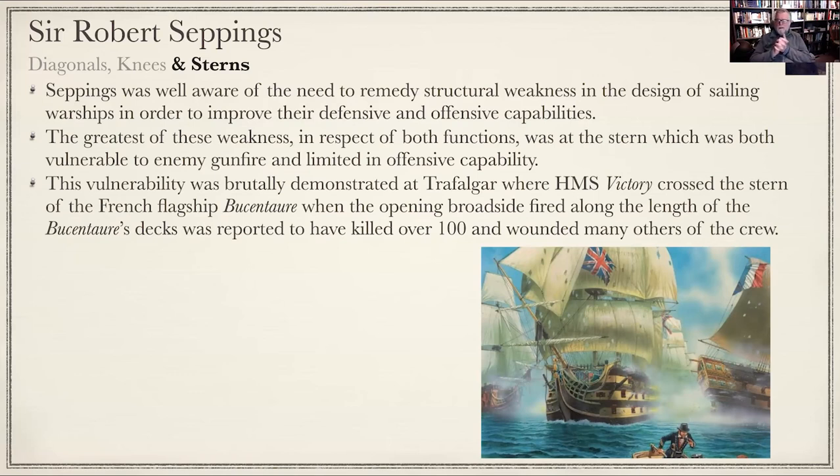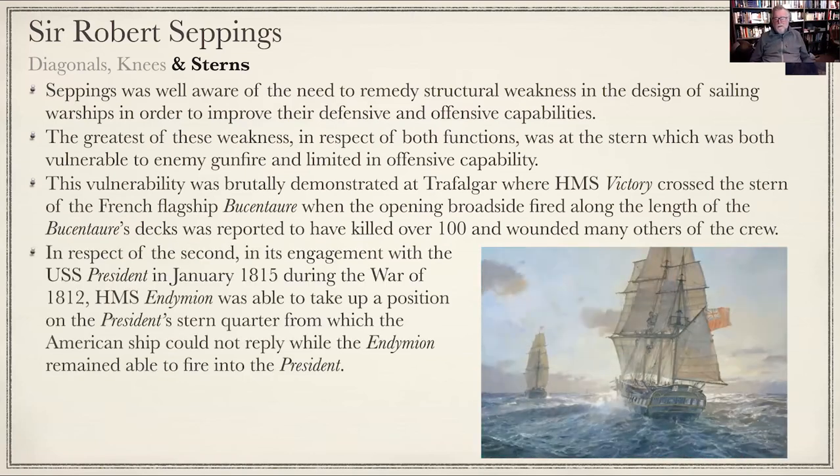and the opening broadside of the Victory fired along the open deck of the Bucentaure is reported to have killed over 100 of the Bucentaure's crew and perhaps dismantled about 50% of the cannon. In the second of these, with respect to offensive capability, when the Endymion was pursuing the President, it took up a position on the stern quarter of the President, and the President was not able to bring any guns to bear on the Endymion, whereas the Endymion was able to fire on the President. And that was because of the different design of the sterns.